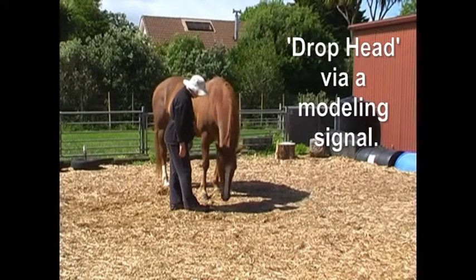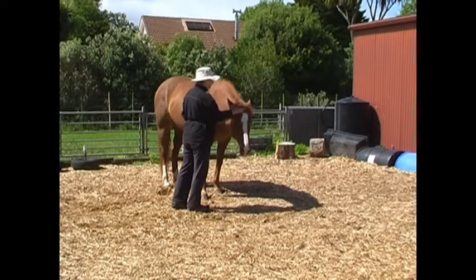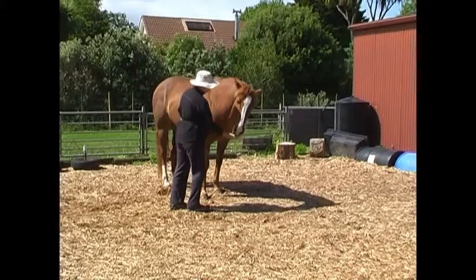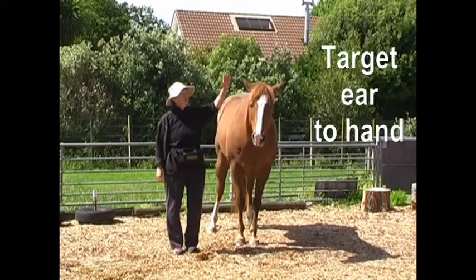Drop head, please, via a modeling signal. And then I raise my hand to get her to target it, to bring her head back up. This targeting of body parts made me really aware of just how sensitive horses are to the smallest of signals that we can give them.